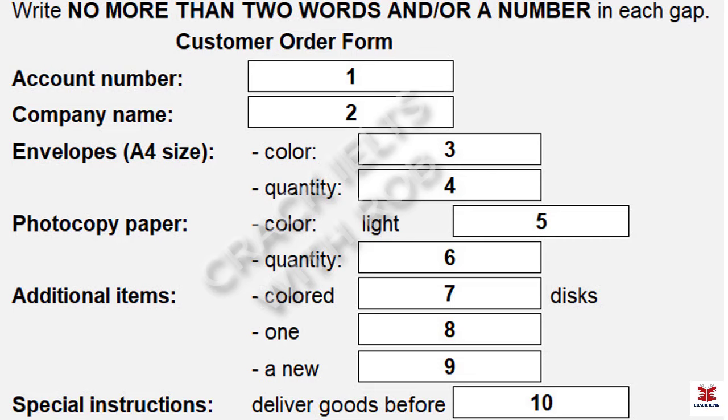Part one. A man wants to place an order by telephone for some office stationery. Listen to the conversation between the woman and the man and answer the questions. First, you have some time to look at questions 1 to 6. Now we shall begin. You should answer the questions as you listen, because you will not hear the recording a second time. Listen carefully and answer questions 1 to 6.